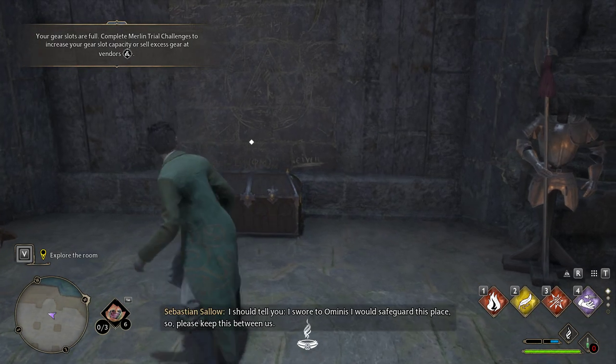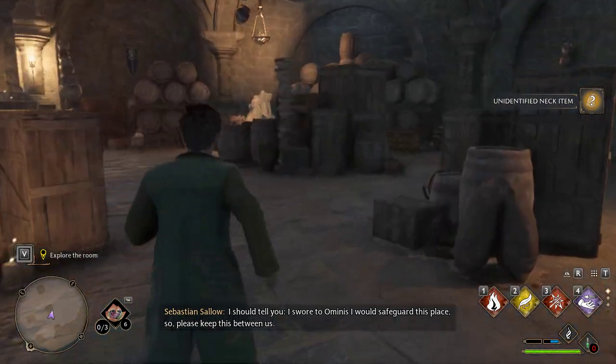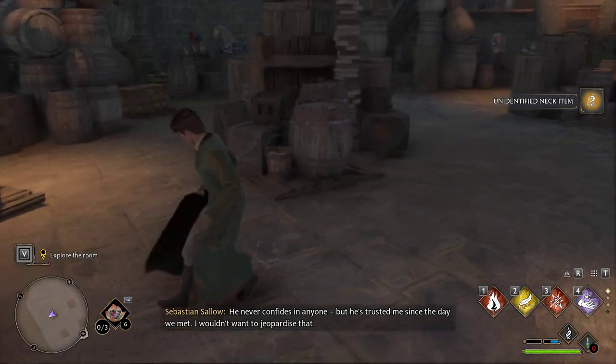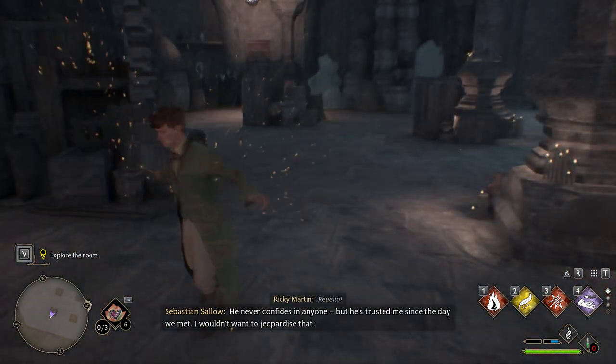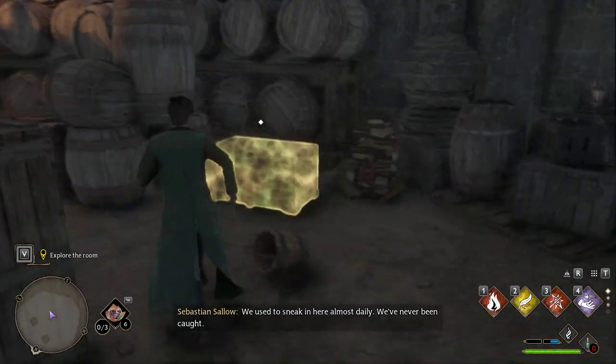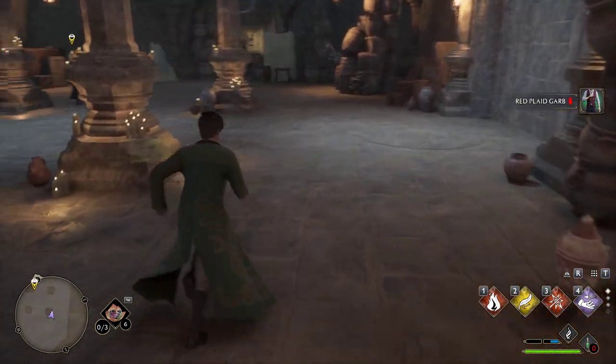I should tell you, I swore to Ominous I would safeguard this place. So please, keep this between us. He never confides in anyone. But he's trusted me since the day we met. I wouldn't want to jeopardize that. We used to sneak in here almost daily. Never been caught.